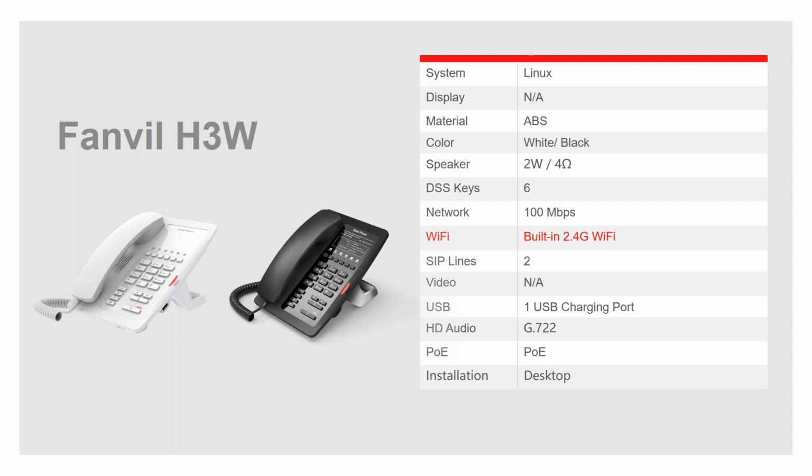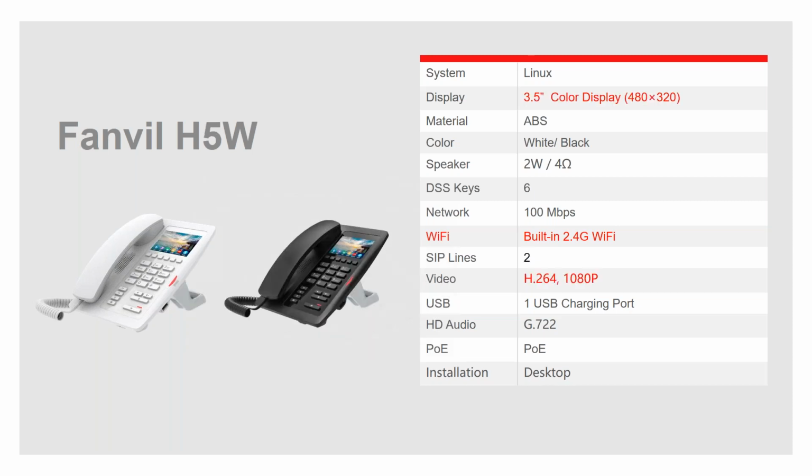Now, the great news about the H3 as well as the H5 units is that you may see a stand here, but these stands are also adjustable, so that depending on what type of lighting you have in your room, you could adjust this for different angles on the phone. And it's also wall mountable as well. We have adapters that you could put on the back of the phone to make it not only desk mountable, but also wall mountable.